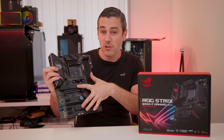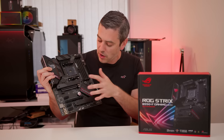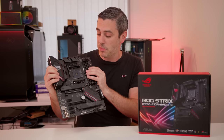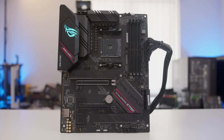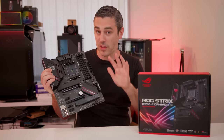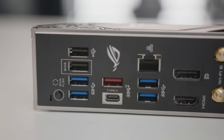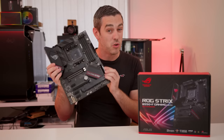It has two M.2 slots, both of them shielded, the top one, again, being PCI Express 4.0. We have two X16 slots, of which one is shielded. We have decent memory support up to and beyond 5000 megahertz. When it comes to the VRMs, we're actually looking at a 12+2 phase design, a big step up from, I guess, the lies from B450. We all know what that's all about. As the name dictates, it does have Wi-Fi on here. It does have Type-C. It has HDMI and DisplayPort. And I think this one's going to do really, really well.